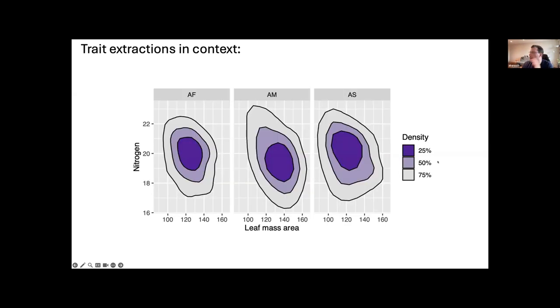And I'm gonna go quickly here. There are slight differences between continents. So here we have Africa on the left, South America in the center, and Asia to the right. There are slight variations in how these traits look when you're looking at all these scenes together.